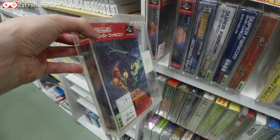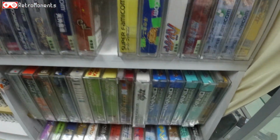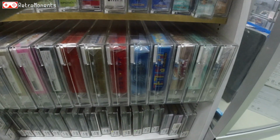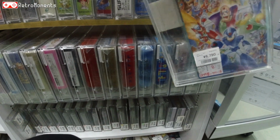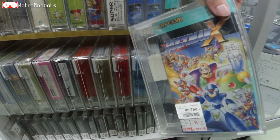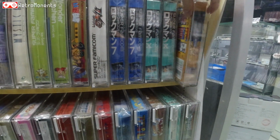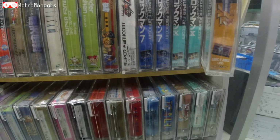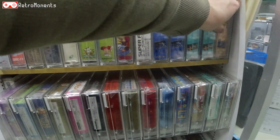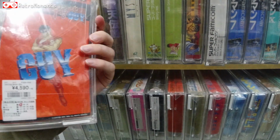$56, and here we got another one that is $83. So as you can see, the prices can really be different depending on the condition. And yeah, the Japanese people, they're really picky about that. We got a Mega Man X, or Rockman X as it's called in Japan. And of course Rockman X2, 4,900 yen, $49. Has to be a pretty good price actually.